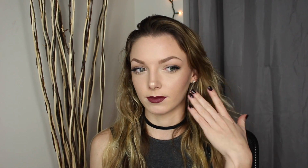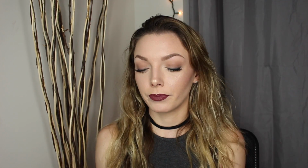My shade is in Vanilla. I feel like the whole line of this foundation has a kind of yellowy undertone, which I like because I tend to get so much redness on my cheeks and on my face that I like to wear more yellow based foundations to cancel it out. So I like that so much, and I feel like it makes your skin look brighter and so healthy.